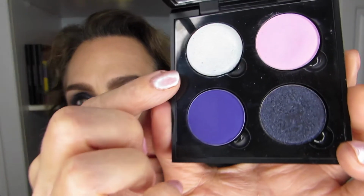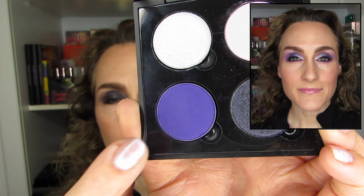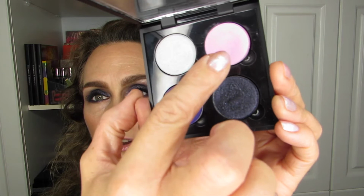I used all 4 of these in the first look, and I will have a picture for you right there. I really enjoyed it. I used the pink, Pink Prize, as my crease color on the outer lower lash line or lower lid. And then I went in with this purple, which is beautiful. It is called Make It Reign, R-E-I-G-N. Love the name. So these 2 mattes are from the 39S from Morphe. Such a Gem, I think it's called. I really thought those blended out beautifully.